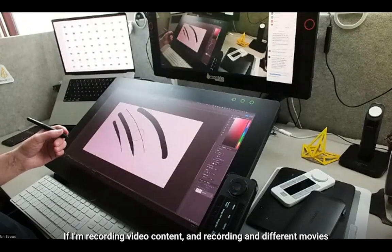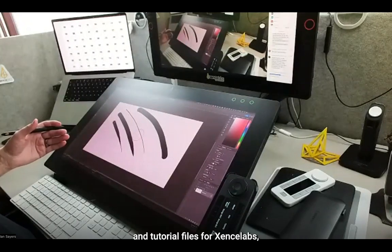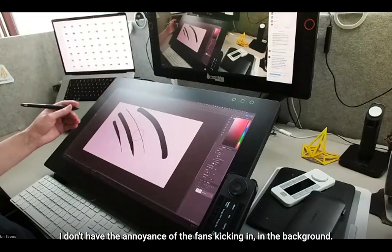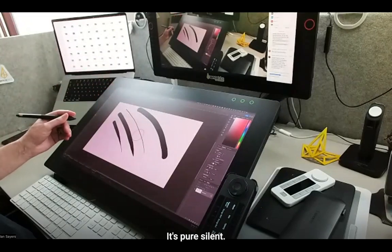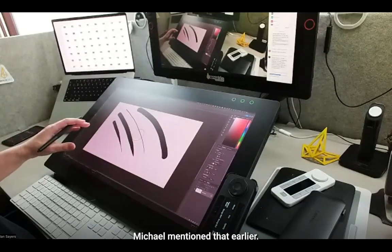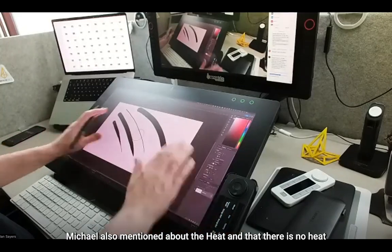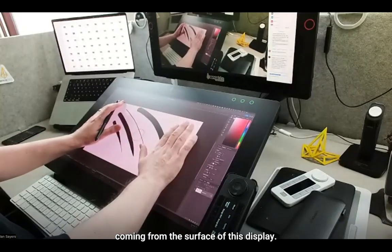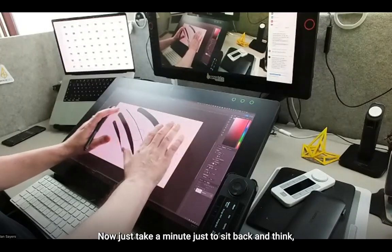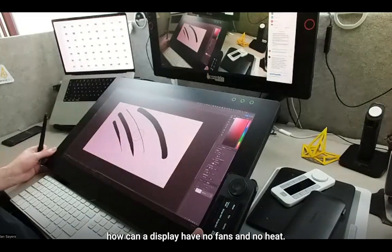If I'm recording video content and recording different movies and tutorial files for Xencelabs, I don't have the annoyance of the fans kicking in the background. It's pure silent. There are no fans in our unit. Michael mentioned that earlier. Michael also mentioned about the heat and that there is no heat coming from the surface of this display. No fans and no heat. Now just take a minute just to sit back and think, how can a display have no fans and no heat?